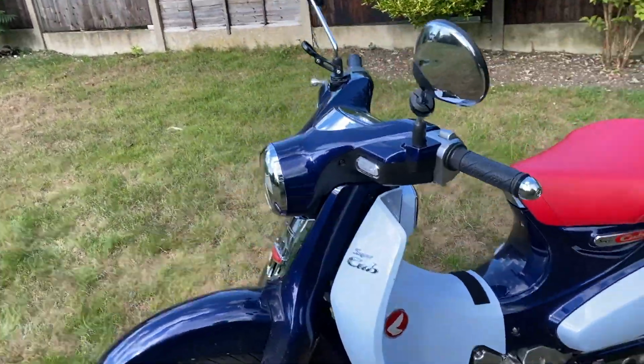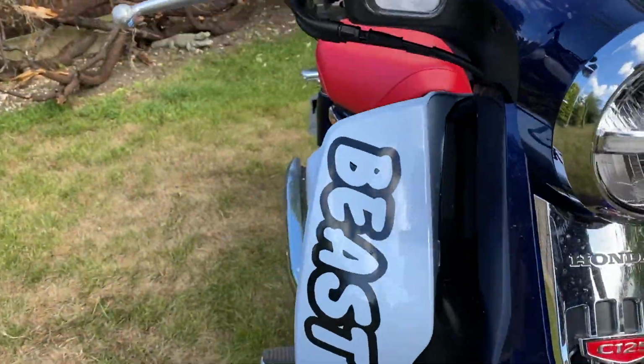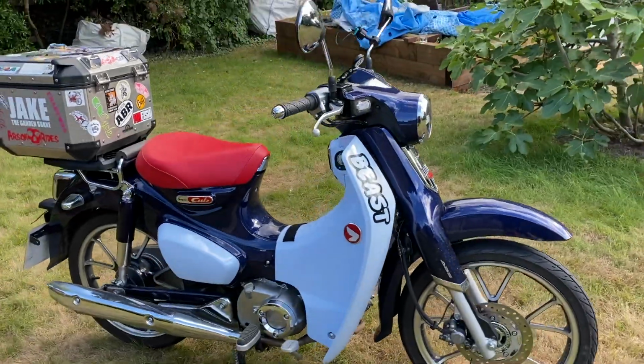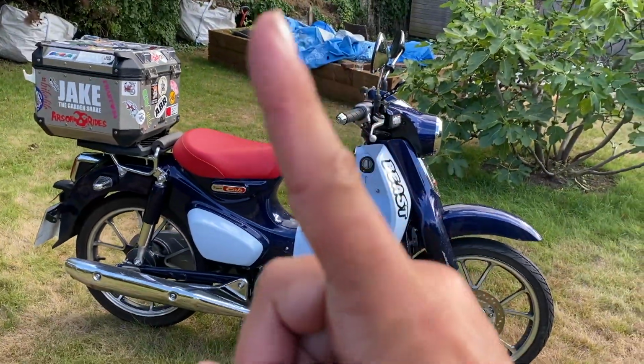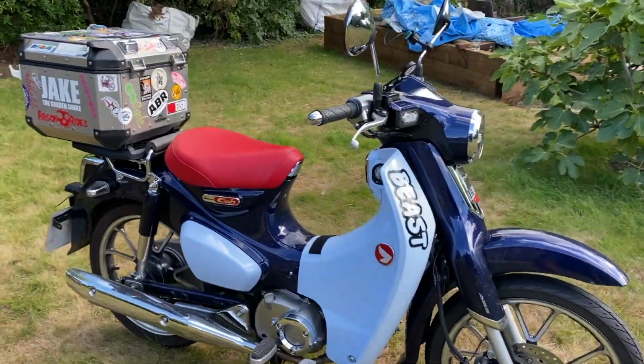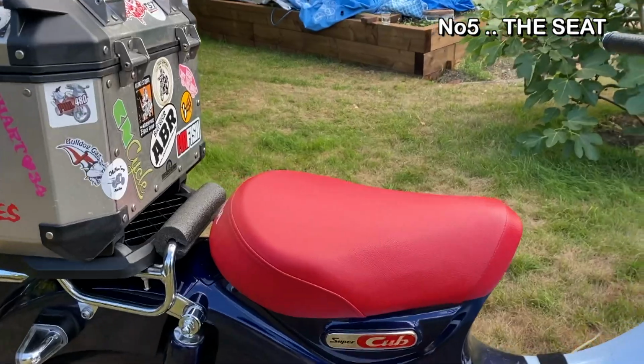Right, so here we have the beast. If you don't believe me, says so there. Right, so let's crack on with the 5 things. As I said, in no particular order, apart from number 1. That is the biggest bugbear I've got. Anyway, let's crack on with the seat at number 5, this seat here.